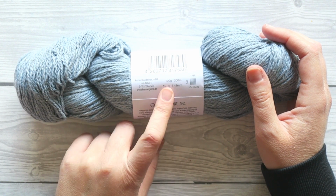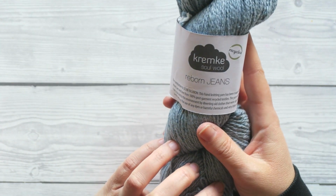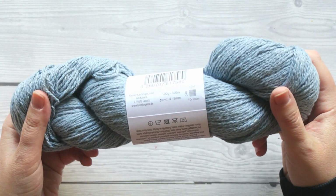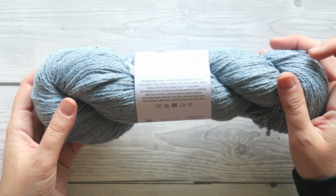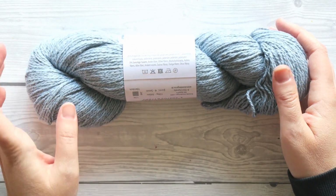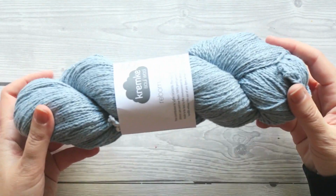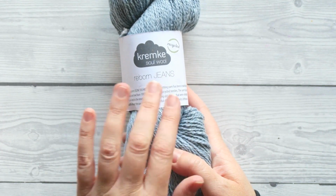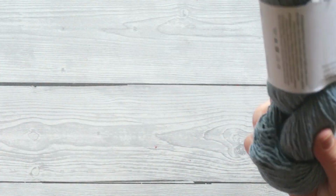They recommend 4 to 5mm knitting needles, and this is color 801, and it feels quite nice. It's soft. It actually feels woolly. This one, there's no wool here. This is 70% cotton, 25% polyester, and 5% other fibers. And you can wash it at 30 degrees and then nothing else. But I think this would be a really nice option for light sweaters. And I do like the color. I think the Reborn Jeans are all just shades of blue, and I think I only liked this color, but it is nice and I would consider combining it with other fibers.